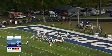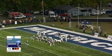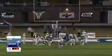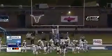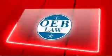Moog rolls in. Extra point, always important, as we definitely figured out last week. 7-3, Anderson County is the score. Let's take a break after the Nick Moog touchdown for a message from Dynabody.